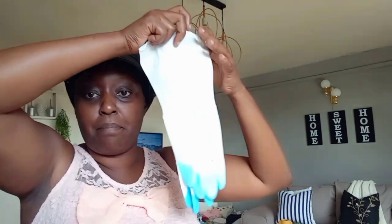Then the next thing I got were these gloves. I don't know whether I should remove them. Yeah, I should. So yeah, I got these gloves right here. I really wanted gloves to wash my bathroom and my toilet. So yeah, these ones were, I think, 100 bob, if I'm not wrong.